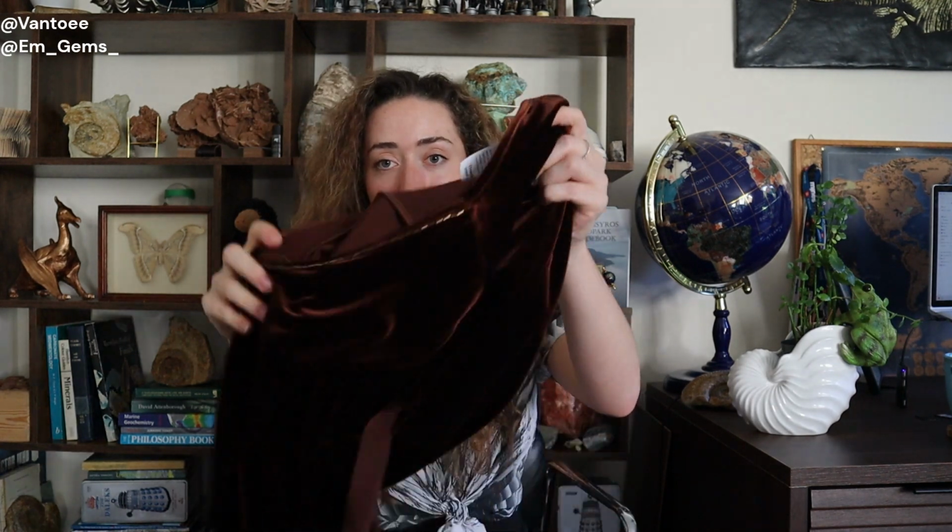I bought it and it was only £1, so it's £1 for that much velvet fabric, which is what I went for. And I got so excited by the brown velvet that I cut out a massive rectangle of it to start making pumpkins. Now I'll link down below the tutorial so you can make your own pumpkins if you'd like to know how I did it.